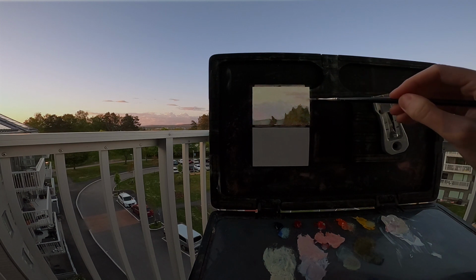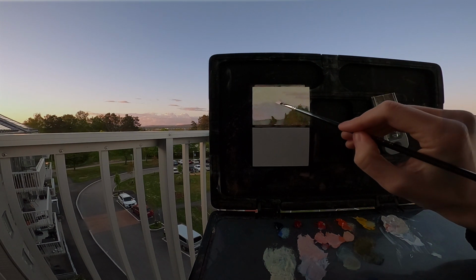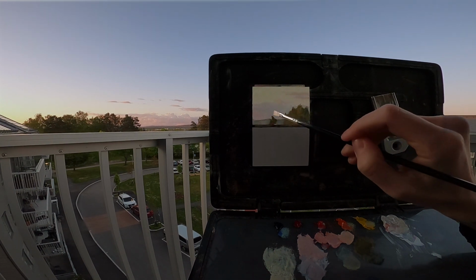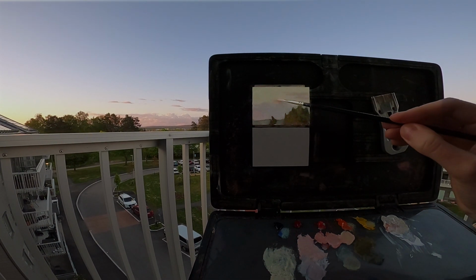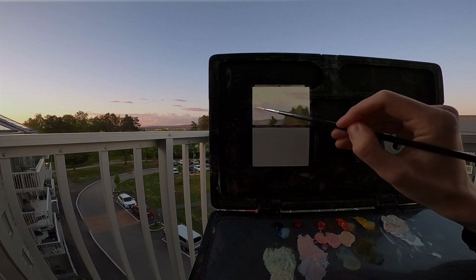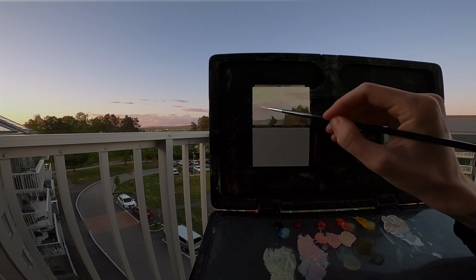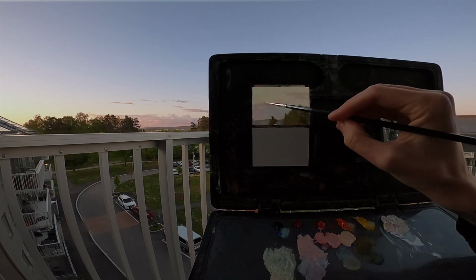If you want to paint at sunset, I encourage you to find a palette that you like and know how to use efficiently. I know my palette pretty much by heart by now, and I know what happens when I mix my blue with my orange, my red with my blue, and so on.